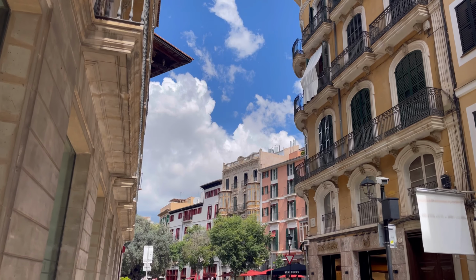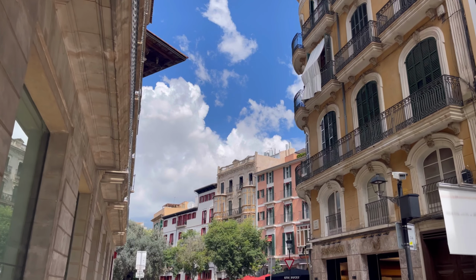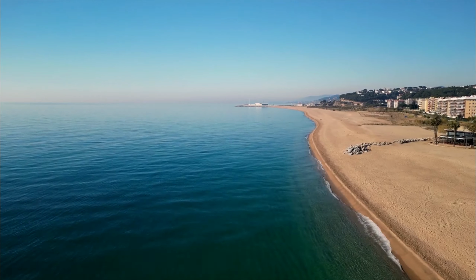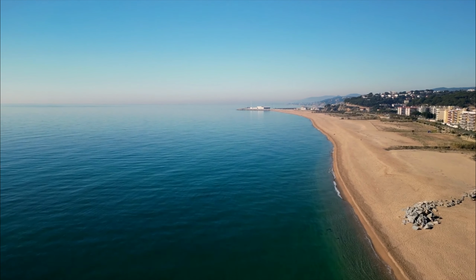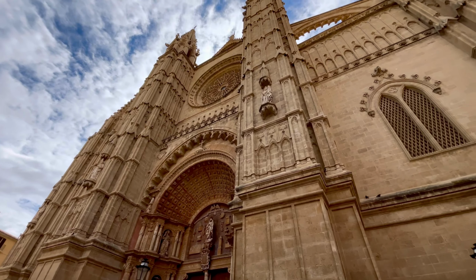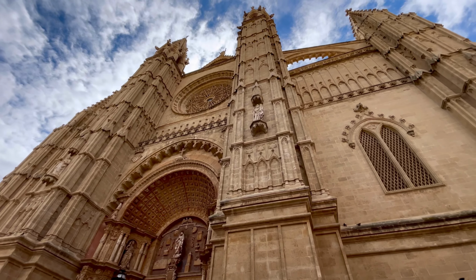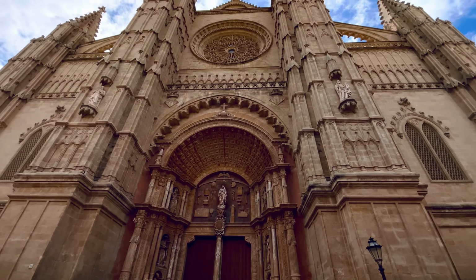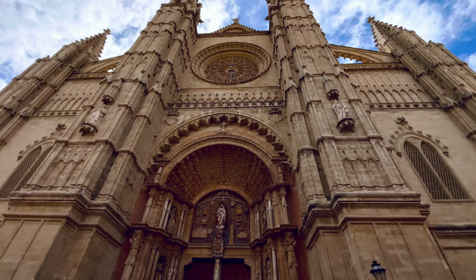Dating back to the 13th century, when Christians reconquered the island, the name of the island comes from the Latin phrase insula major, which basically means larger island. As Mallorca is the largest island of all Spain, gradually the phrase was mispronounced to such an extent that it became Mallorca.